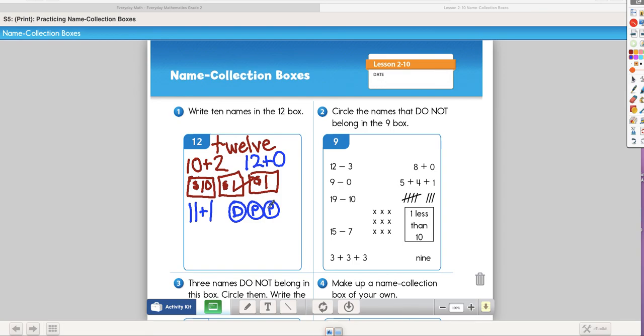Yanessa, do you have your hand up? Okay, what do you have there, hon? 0 plus... 0 plus what? What's the number we're naming there? What's the number in the box?